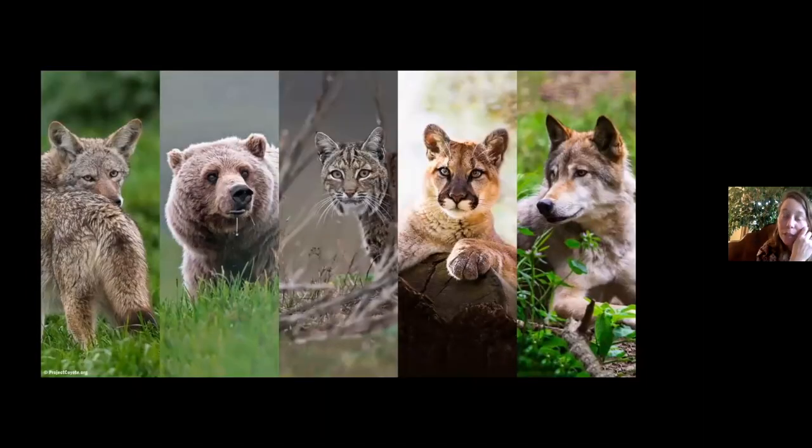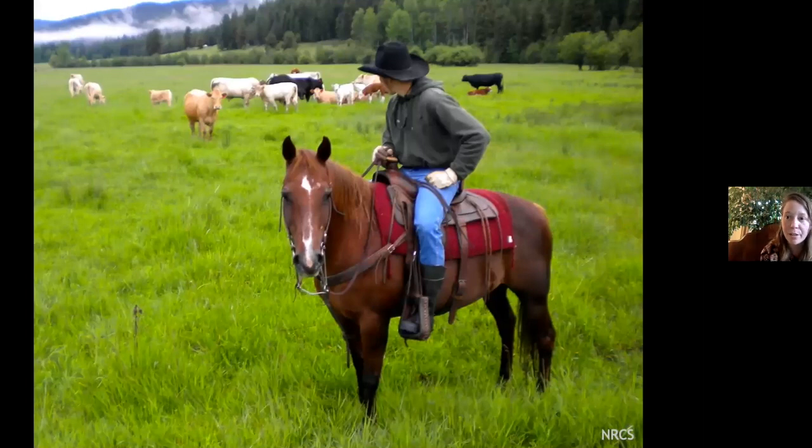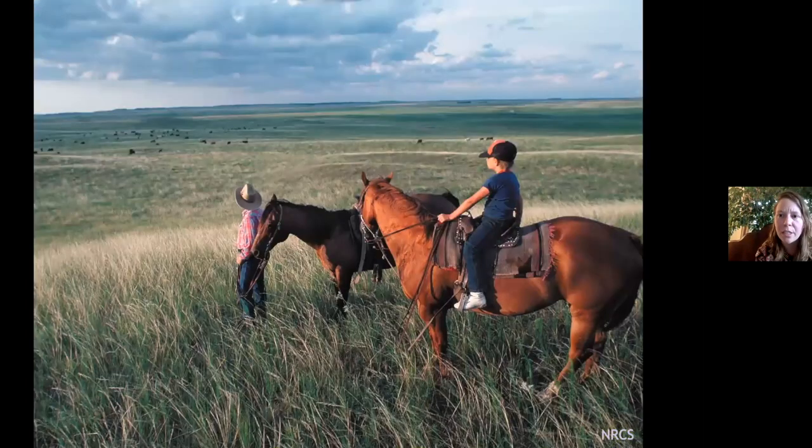As I mentioned earlier, we work on all kinds of species, not just coyotes. And some of the challenges are unique to each species, but also some of the tools for coexistence really apply across the board. I mentioned range riders, so here's some of the tools. In our Ranching with Wildlife program, we work with ranchers on the ground to use guard dogs, range riders, fencing, even fladry, which I think is this next picture.